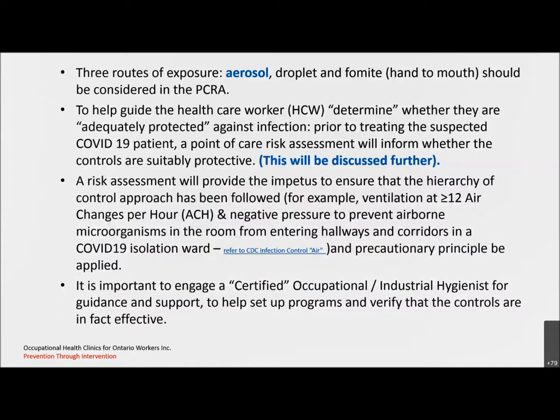And what this presentation will lead into is a point of care risk assessment. Sandy will be talking about that at the end of the last presentation. But a risk assessment should be done, and it should look at the hierarchy of control. So for example, in a healthcare working environment, in an isolation room, is there ventilation greater than 12 air changes per hour? And is there negative pressure in that isolation room? And obviously the precautionary principle approach should be applied.